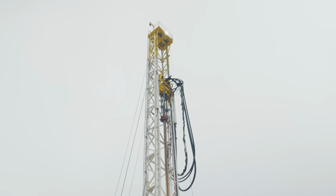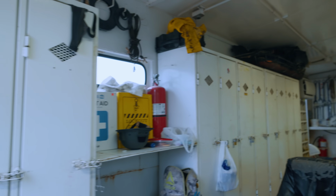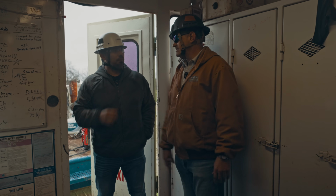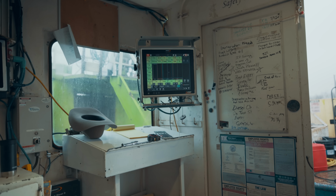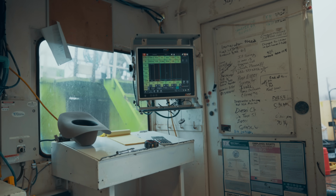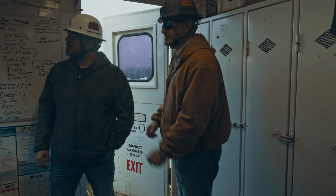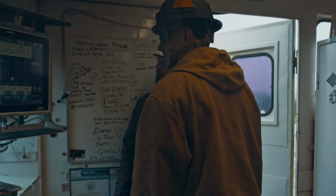Okay, so I'm guessing this is your control room? Yeah, it's what we call the doghouse. The guys change and we keep miscellaneous parts in here. We can see that screen on our phones and our iPads from anywhere, so we kind of know what's going on. The guys give us updates. Right now the bit depth is at 1709.